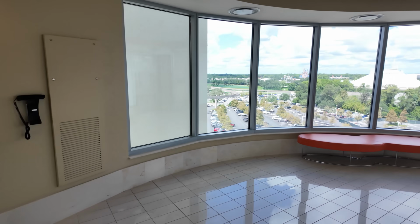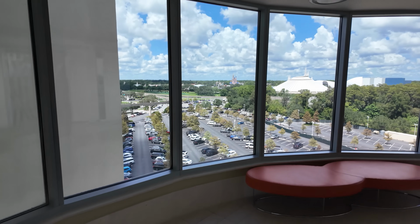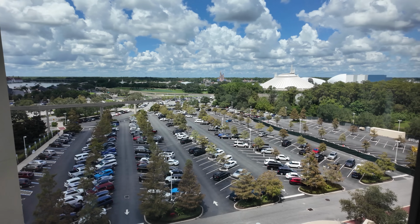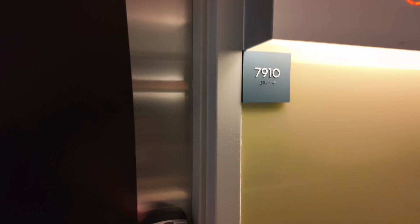And since the room is ready, let's head up to the 9th floor and check it out. Wow, oh my gosh. Guys, look at this view just off the elevator. This would be the perfect room right here. Well, this is us.